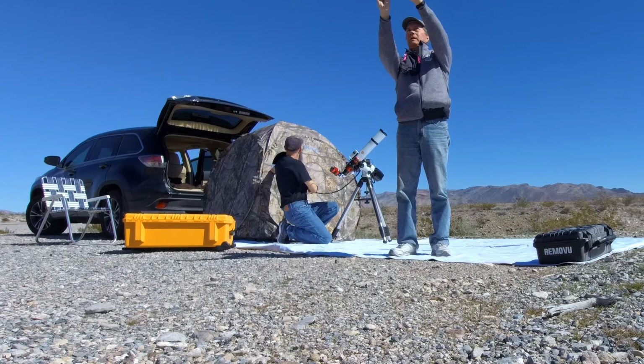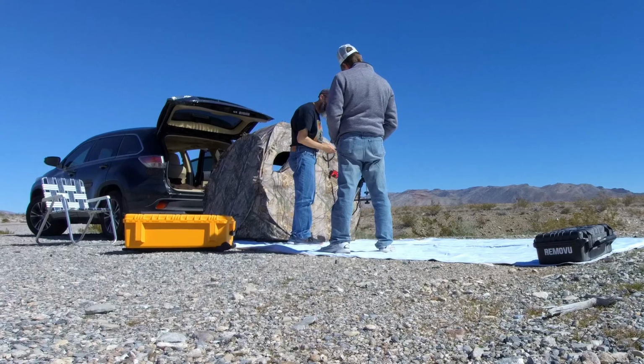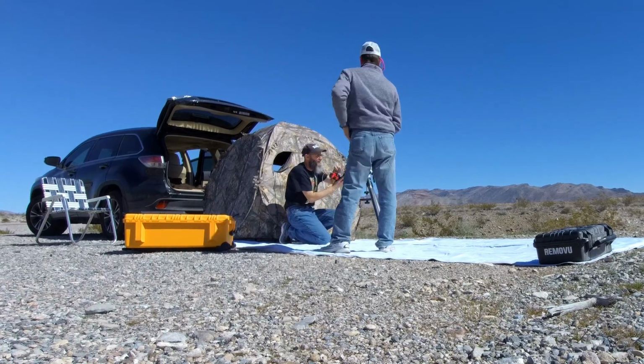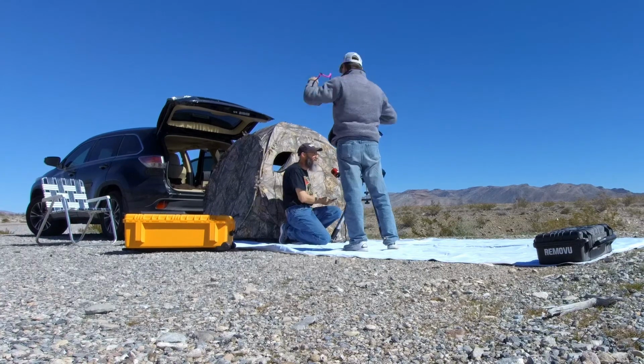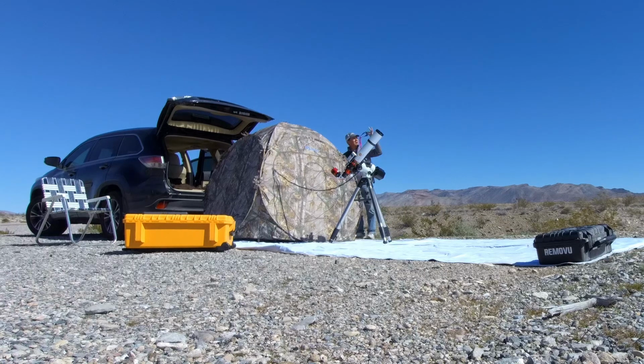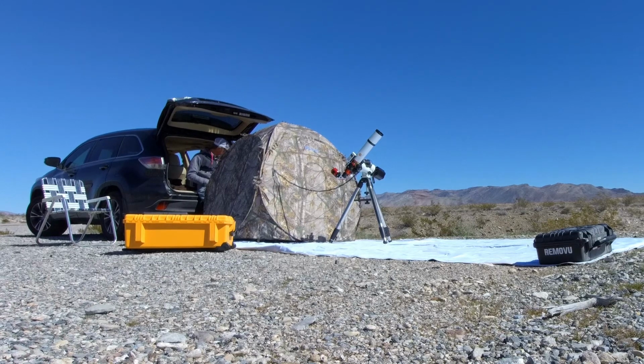Piggybacked on top of the telescope is a Hinode solar guider. So it's a really nifty little device. It's USB powered, and there's only two ports on it, one for USB power and the other is an ST4 jack that plugs into the ST4 jack on the mount, and it electronically guides on the sun. So it's sort of like a PhD for solar guiding.